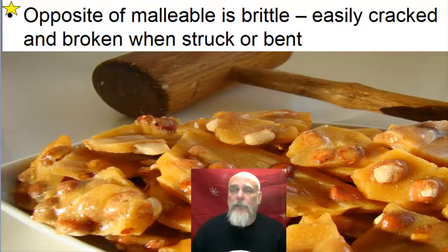The opposite of malleable is brittle. That means it's easily cracked and broken when struck or burnt. This is peanut brittle. This is a good dessert that I really like. It's called peanut brittle because it's very brittle. You can take a hammer and smack it and it'll break into a whole bunch of pieces, kind of like a sheet of glass. A sheet of glass would be very brittle.